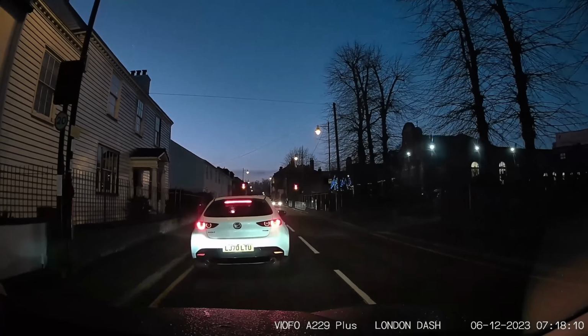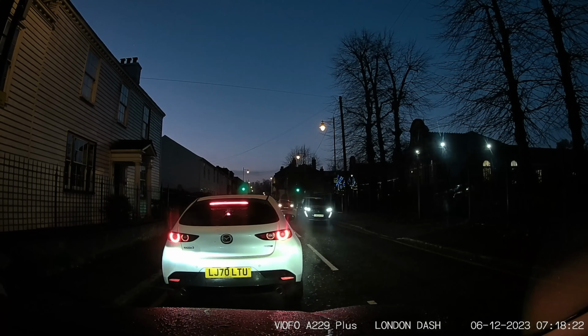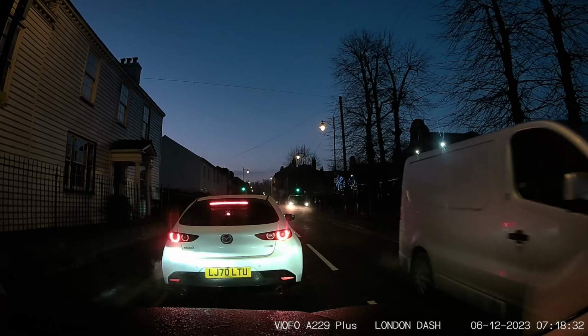And also let me know what you think of this camera. This is the camera, like I say, my camera of choice at the moment. I actually quite like it. It's very easy to use again, as per usual.